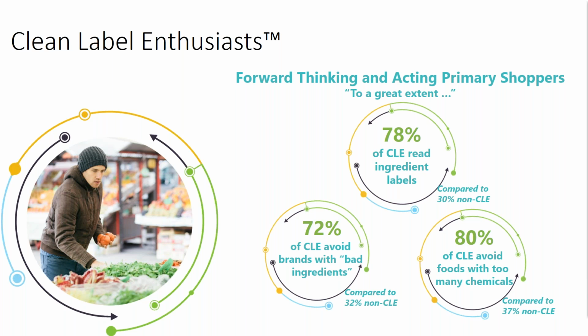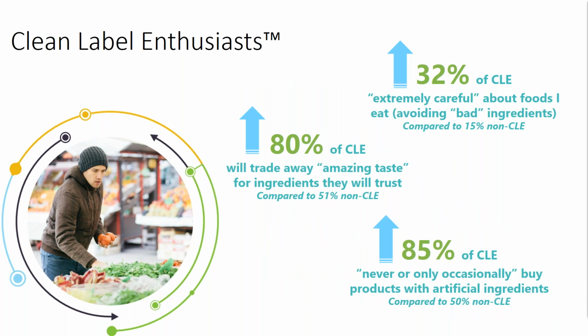So the data that we're going to show today is based on a general population sample of over 7,500 primary shoppers that we surveyed between October 2017 and March 2018. And so some more information about these people. They are extremely careful about the foods that they eat in terms of what they state, in comparison to regular consumers. And what's really interesting, they will trade away amazing taste for ingredients that they trust. They will occasionally make trade-offs in certain contexts, for certain types of products, like perhaps convenience, or certain types of categories, you see some trade-offs, and we'll talk about that a little bit today. But generally, they will never or only occasionally buy products with artificial ingredients in them.